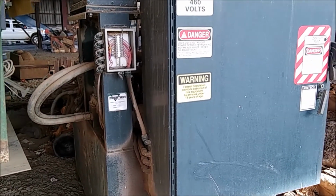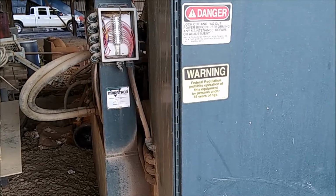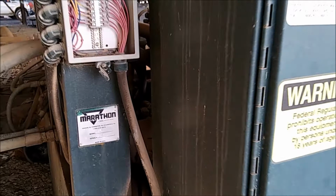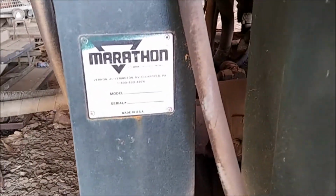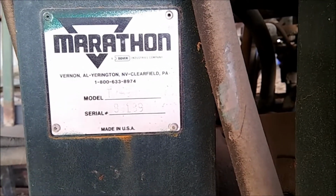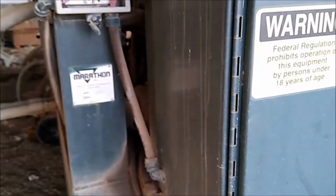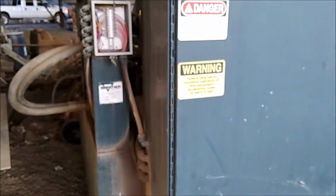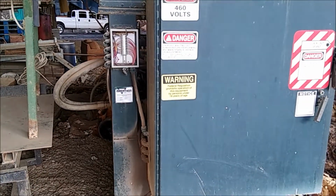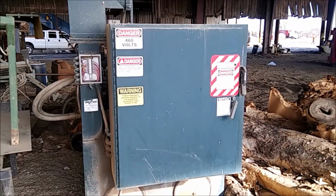This is the electric motor for the Marathon 2-ram baler. It's the TR9, and the serial number, if you can read it there, is 86189. I'll back up so you can get a view of the actual motor itself.